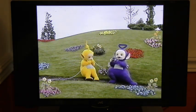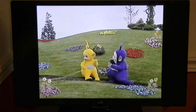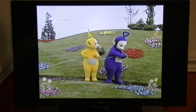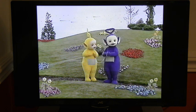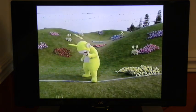I find it quite surprising that Teletubbies actually has ties to the Apollo program. Come on. Can't you just go back and see what's causing it to get stuck? Are you not that stupid?